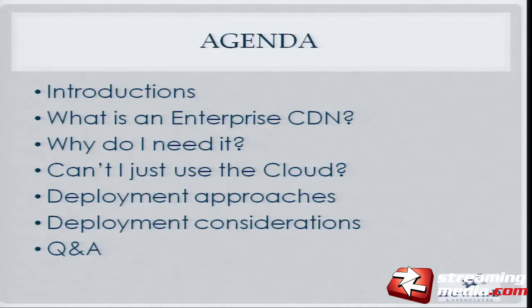And basically, the agenda is going to be, we're going to do some brief introductions of the panelists here. Then we're going to talk about, what is an enterprise CDN? Why do you need it? Could I just use the cloud? Why can't I use the cloud? And some deployment approaches, and then some deployment considerations. Then we'll have questions and answers.